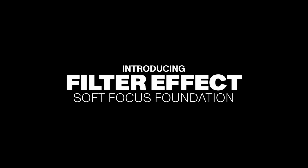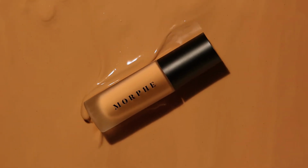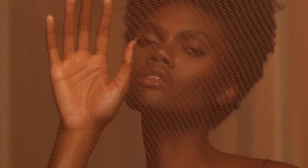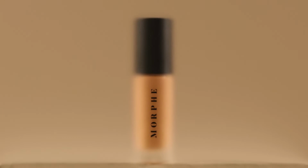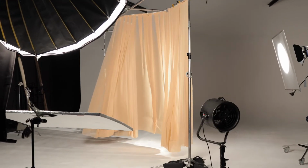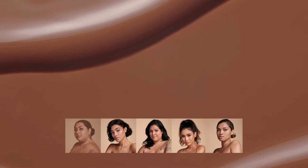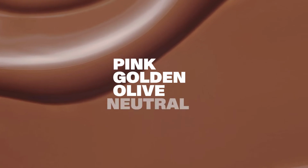There's so many things that I love about this foundation, mostly that it has a lot of skincare benefits such as hyaluronic acid and vitamin E, and it also has a soft matte filter-like finish that actually looks like your natural skin when it dries down. This new Filter Effect foundation comes in 40 shades with 4 different undertones represented: pink, golden, olive, and neutral.